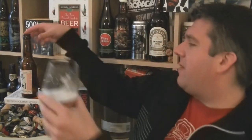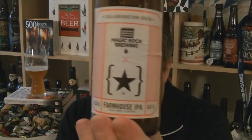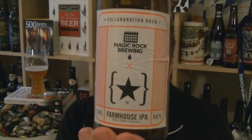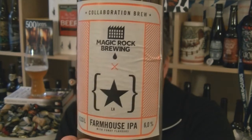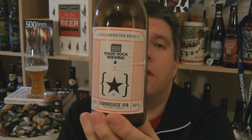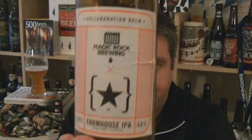First and foremost, without any doubt, that is stunning. That's just really good. I'm gonna have to buy more than this. Where are you selling it, Rich? I'm gonna have to do some hunting, because that's really, really good. So that's Farmhouse IPA, 6% ABV, brewed over at Lervig in Norway in collaboration with Magic Rock.